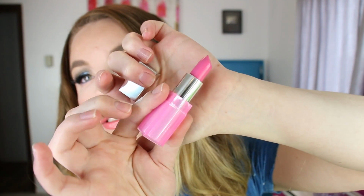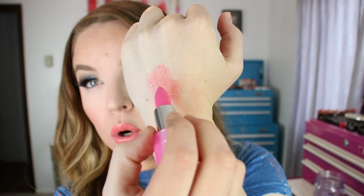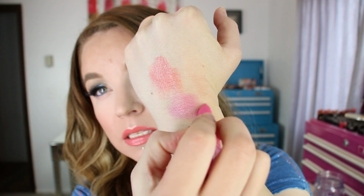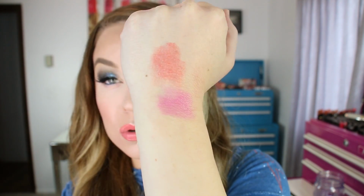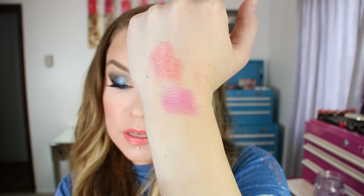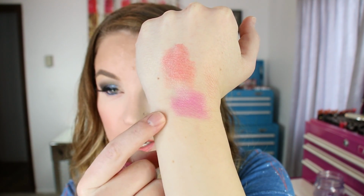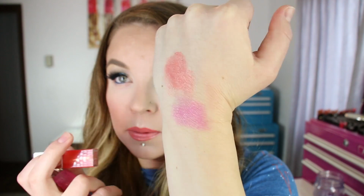This is what the packaging looks like. The bottom is a little bit more sheer as opposed to the other ones, which are more opaque. I heard they're supposed to be coming out with some new shades in the regular Pop lipstick line, but I have not seen them anywhere, and I love those lipsticks, so I can't wait for those to come out. But anyway, these are the Clinique Pop Glaze lipsticks. This is Bubblegum Pop, and then the other one is Melon Drop Pop.